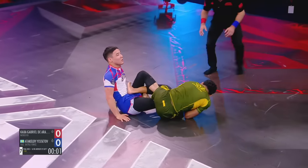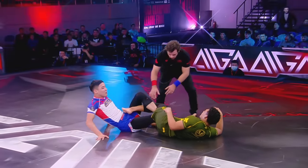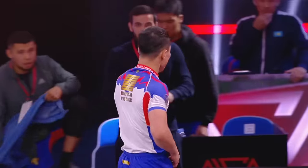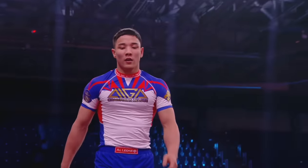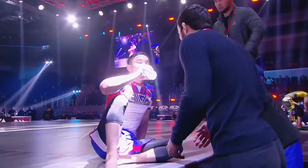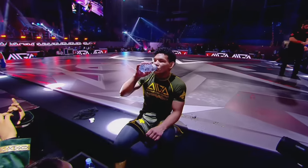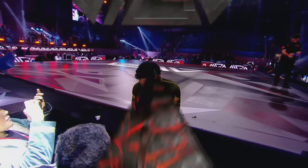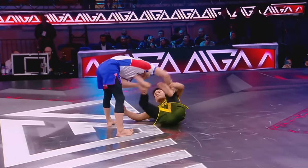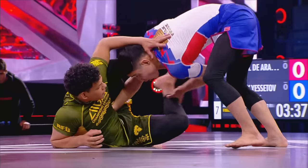Gonna use it to try and at least maybe score some points, but trying to turn the corner, but Yesetov digs underneath, goes to that inside spin. Nice work here. Now the counter leg attack. Going to this Mikey Lock style play. Shades of Mikey Musumeci. Switches to the toe hold. Not going to be there. Oh, wow. Okay, interesting little sequence there right towards the end of that first 5 minute round.